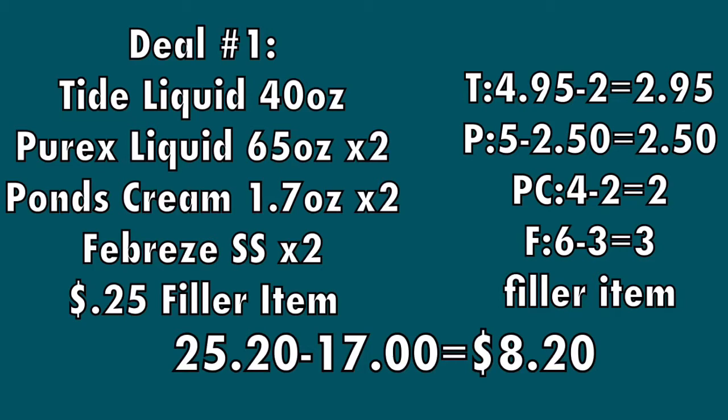The Pond's creams are $2 per bottle, and again, we're grabbing 2, making it $4, and we have a $2 off coupon, bringing that down to $2. A lot of 2s in this deal. The Febreze small spaces, again, you're grabbing, you guessed it, 2 of those, making them $6 for both, and we have a $3 off coupon, bringing it down to $3. Then you will have your 25-cent filler item, and unfortunately, we don't have a coupon for that. So your subtotal will come to $25.20. And after all of our coupons and savings come off, including the $5 off $25, we will spend a total of $8.20 plus tax out of pocket for deal number 1.